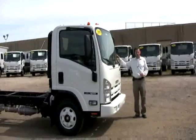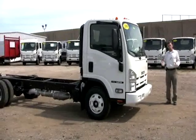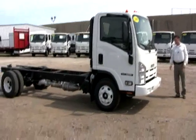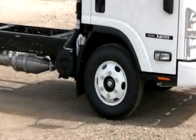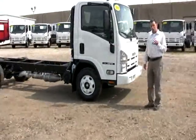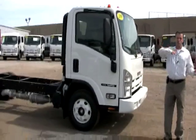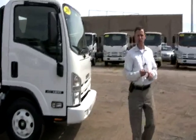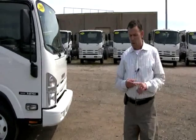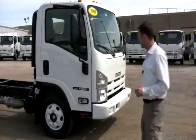One, it improves driver visibility. Two, it shortens the wheelbase of the truck, makes it easy to maneuver, and gives it a very tight turning radius, which is a big benefit when you're driving down the road. And then the third benefit, which we're going to demonstrate here momentarily, is that the cab tilts forward, and that gives you great access to the engine and the transmission. It allows easy access to the servicing points, and when you've got easy access to the servicing points, that saves time, which saves money. Now let's take a look inside.